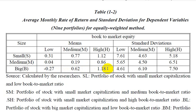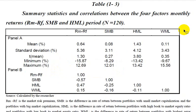And so prior studies have found that smaller companies have higher returns than bigger companies, and value stocks have higher returns than growth stocks. And we see that's still the case here, where small companies have a higher return than big companies, except in this case of high book-to-market ratios. But also, value stocks have higher monthly returns than the growth stocks.